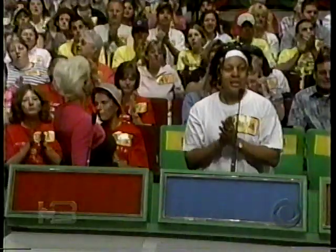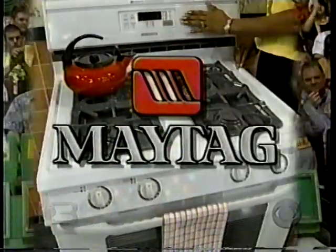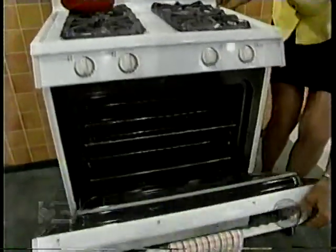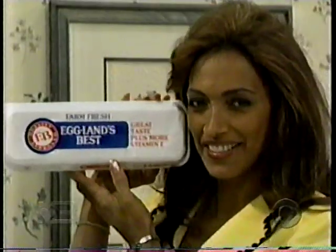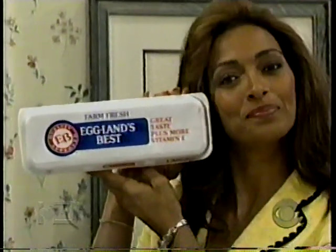Here we have a new gas range, Bob. The Maytag range with advanced cooking system features two Power Boost burners, seal burners on the cooktop, a supersized oven window, and a Capacity Plus half rack from Maytag. And to the winner of the range goes a supply of eggs. News from Eggland's Best, you can include eggs in your cholesterol-conscious diet as long as you eat them in place of more fatty foods. Try Eggland's Best. How about a bid, Sheila?